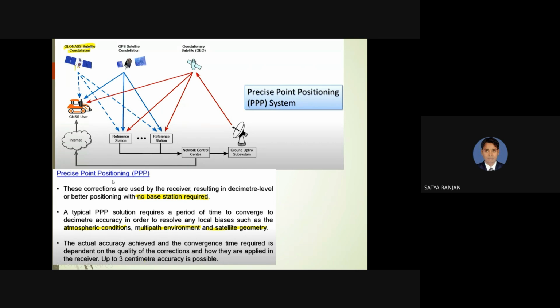So this is the precise point positioning system. In this, the geostationary satellites give the information to the reference stations, and all GLONASS or GPS satellites give the information to the reference system. Then it also gives the link to all the information to the ground uplink substation. Then it is transmitted to the geostationary satellite. So in this method, we calculate the error, then it is corrected.